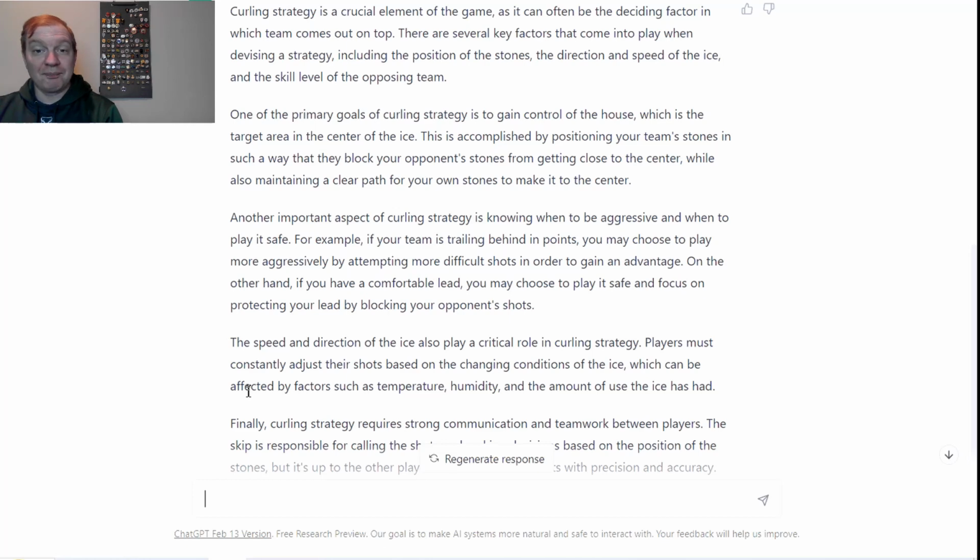For example, if your team is trailing behind in points, you may choose to play more aggressively by attempting more difficult shots in order to gain an advantage. On the other hand, if you have a comfortable lead, you may choose to play it safe and focus on protecting your lead by blocking your opponent's shots. Oh, ChatGPT, here's your first big mistake. One thing here, you're not playing it safe when you're focusing on blocking shots with guards.